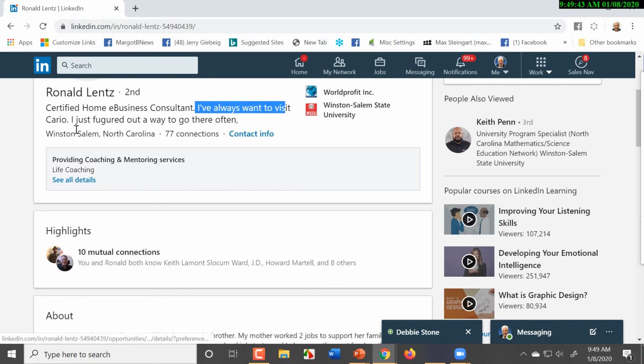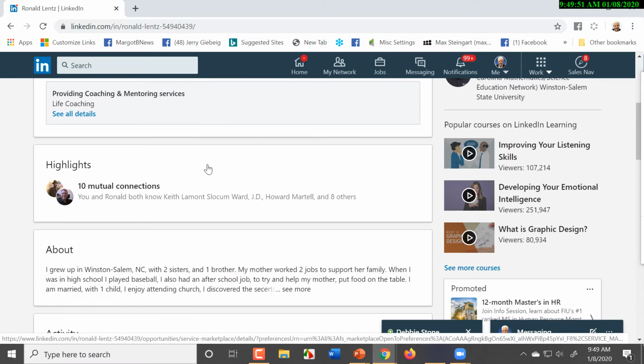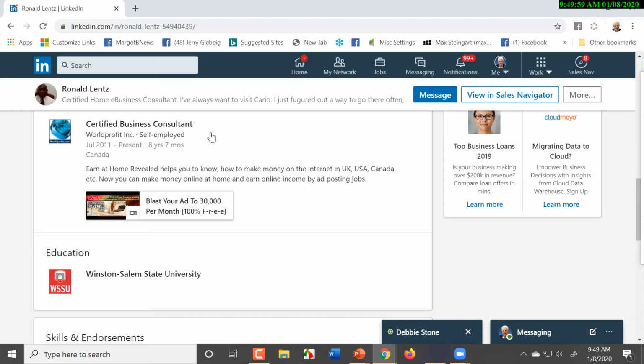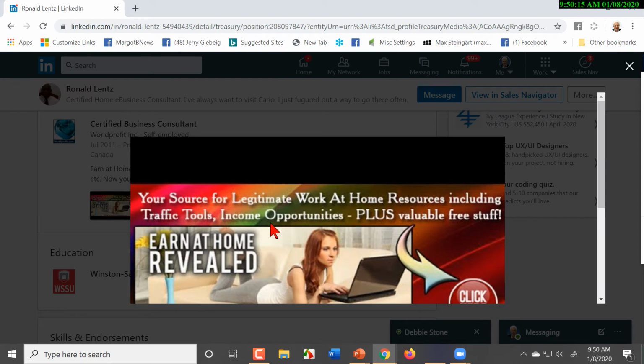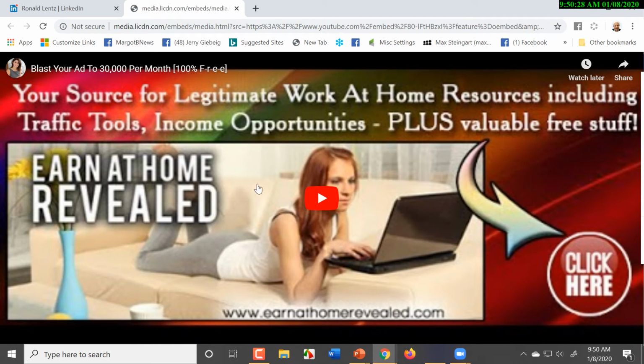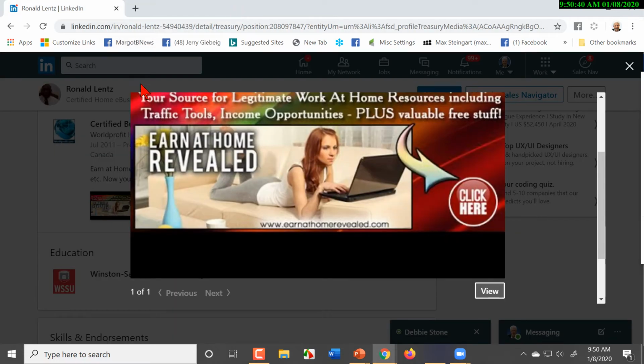And you could do a lot better with this headline. Next, we come to, so you provide coaching and mentoring services. So we come down here to find out who are you. So you're a certified business consultant. Blast your way to 30,000 per month free. Number one, blast your ad. You don't need it. You don't need ads.